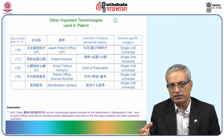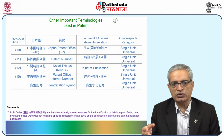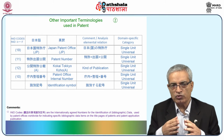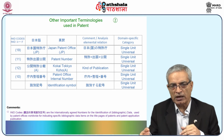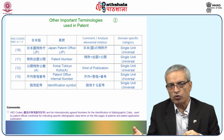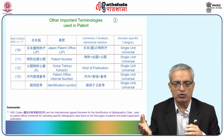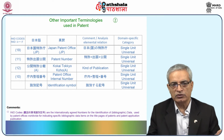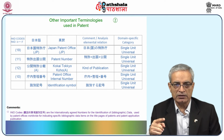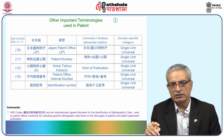Now this is quite interesting. It's a combination of Tokyo Shitsugan Kokai. What it means is, Shitsugan means application, applied for, and Kokai means it's made open to the public. That means opening of the application of the patent. So it's a difficult word to translate. But in English, this number 11, the unique code for the patents, stands for patent number.